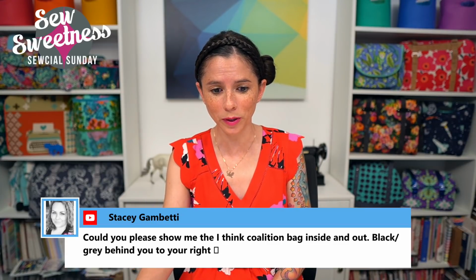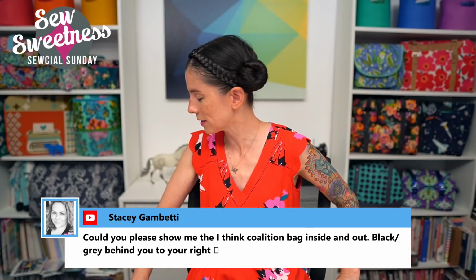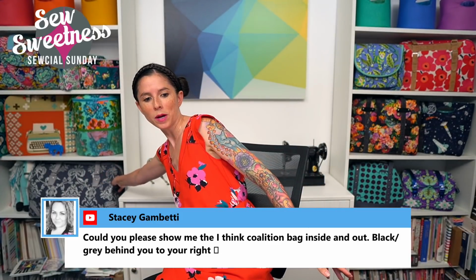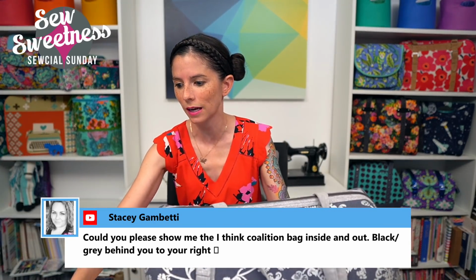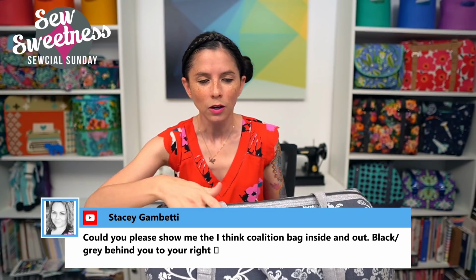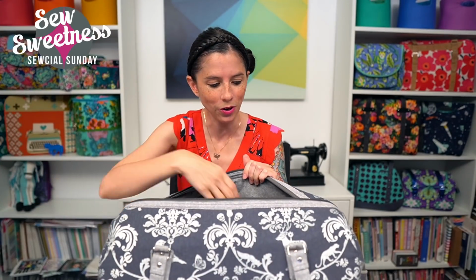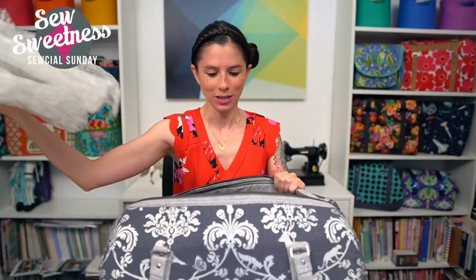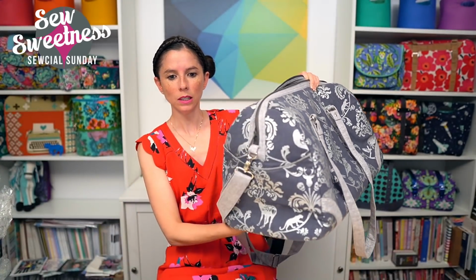Stacy says, could you please show me the Coalition bag inside and out, the black and the gray bag? Yes, I can. There might be some bubble wrap inside, because sometimes with the bags I'm storing in the basement or on the bookshelf, yeah, there is. I tend to keep bubble wrap in them just so they stay nice, because they're empty.